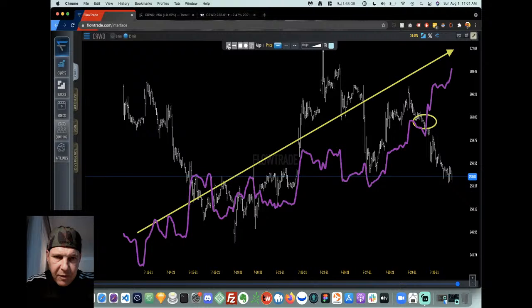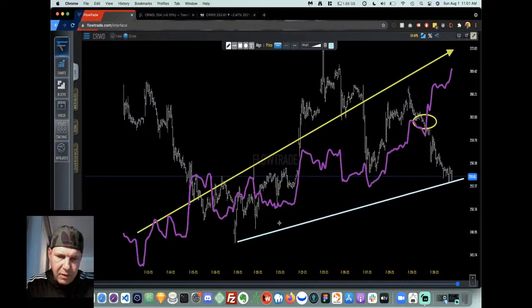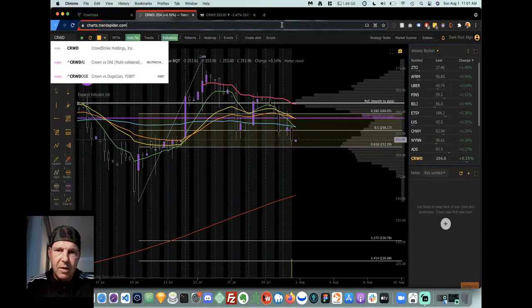I'd like it to come in and find a base of support here in this area for this move back up to complete this divergence. 253 is pretty much the support. That's right. There we go.